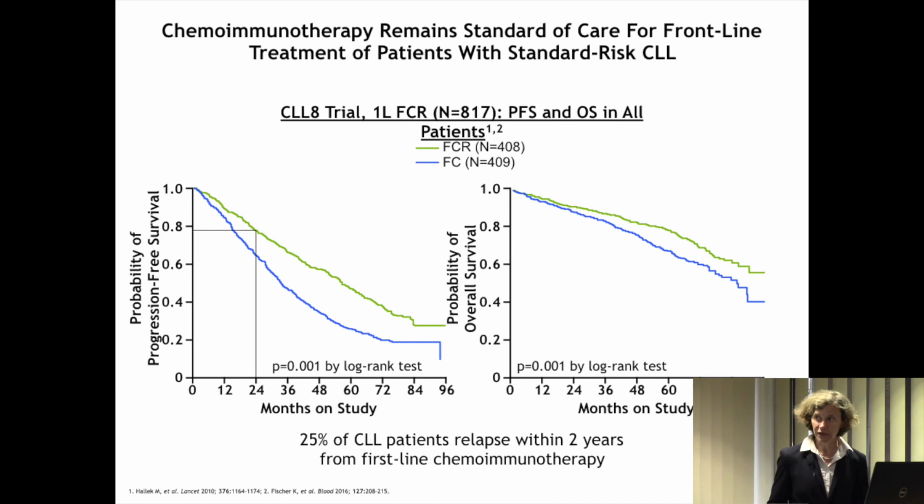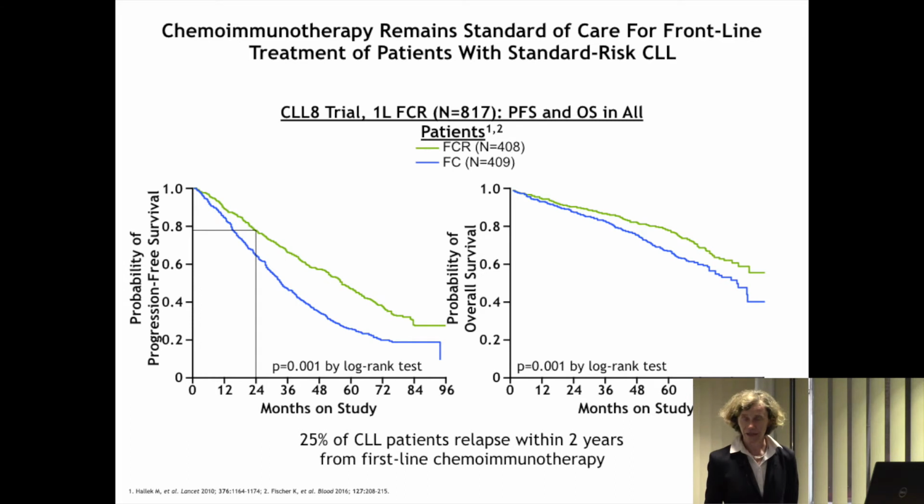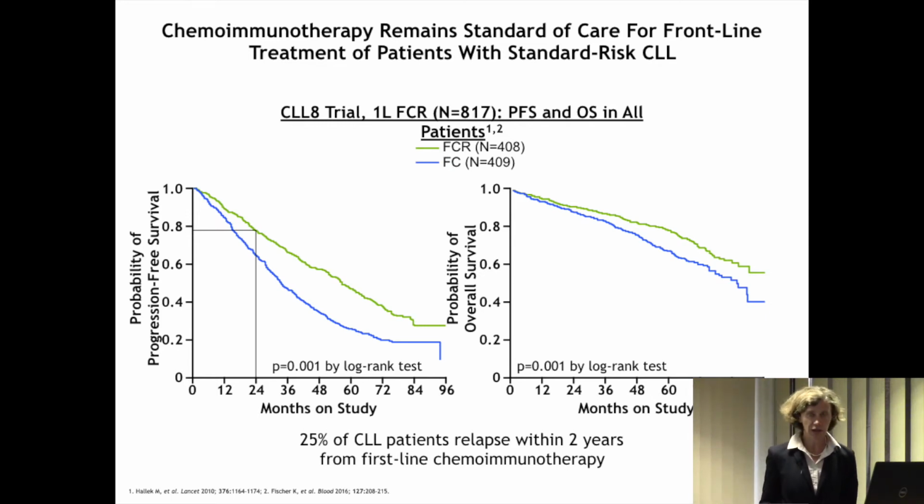So there's some more evidence that the Germans are collating because they had a study a few years ago. That study is still ongoing. It takes forever to get the overall survival data. So we will have it, but it will take a few more years. And actually, the treatment they're using, FCR, was probably not the right treatment because you have to do these studies with the new agents like Ibrutinib and so on. So, it'll be 20 years before we have any kind of evidence on this one, I'm afraid. I'll be long retired by then.